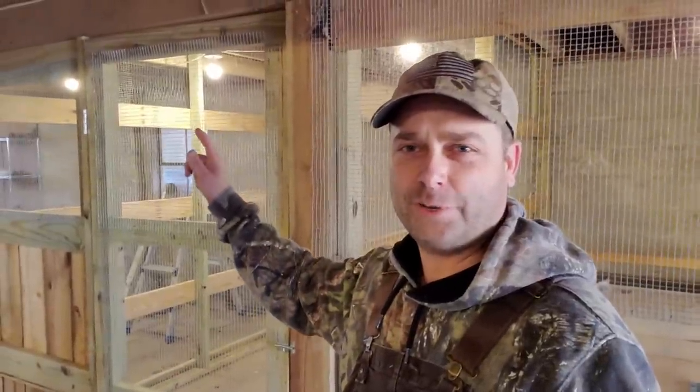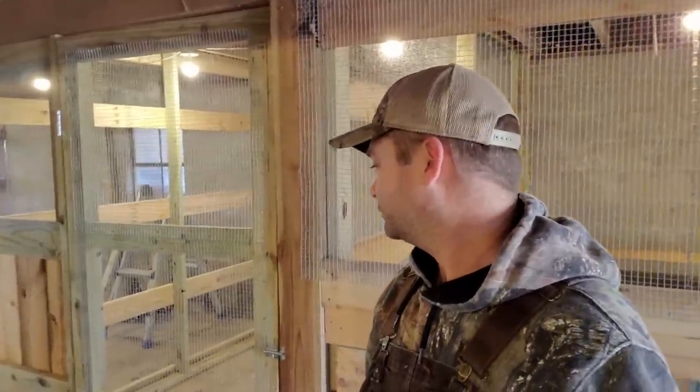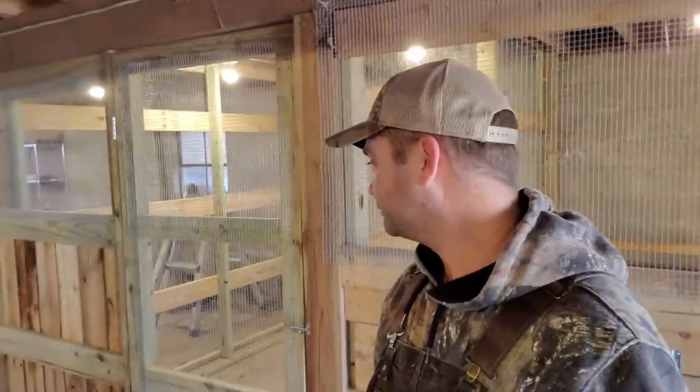Originally I did think about putting angle braces in each one of the corners, and maybe if I had put some angle braces in there and made sure everything was a little more square before I screwed it together, it would have turned out a little better. But I think it'll do fine for a brooder or a small stall here in the barn.